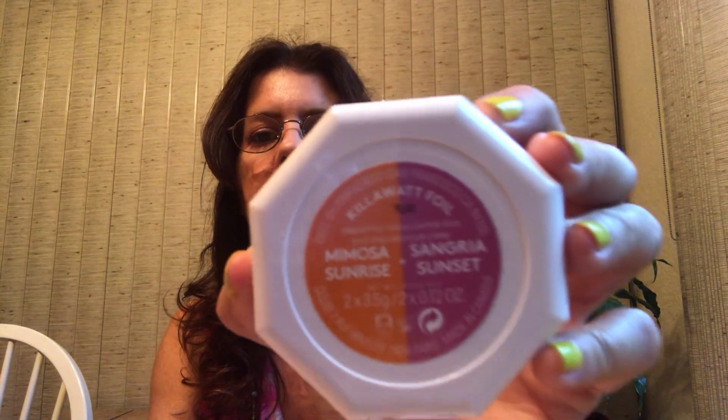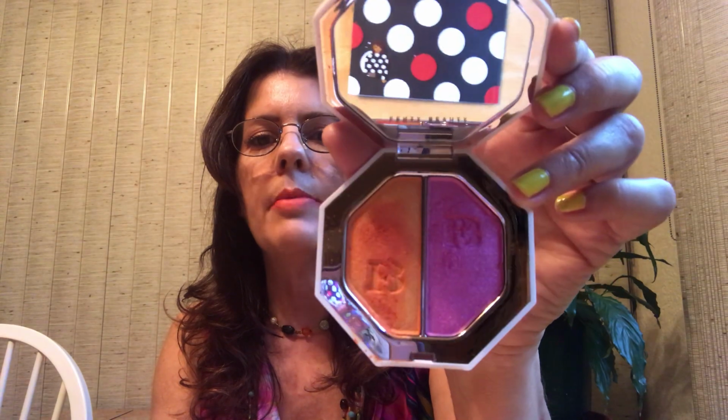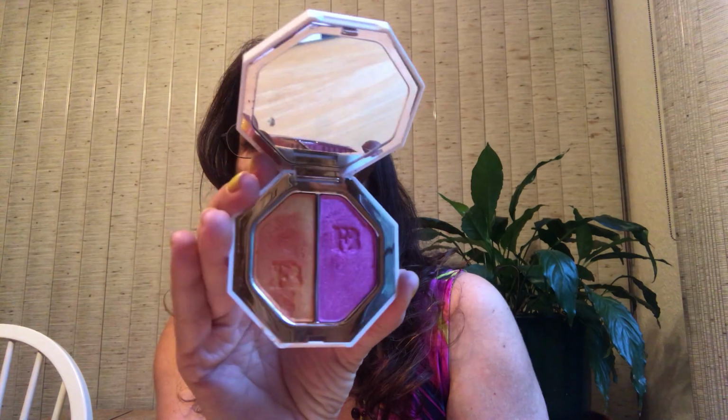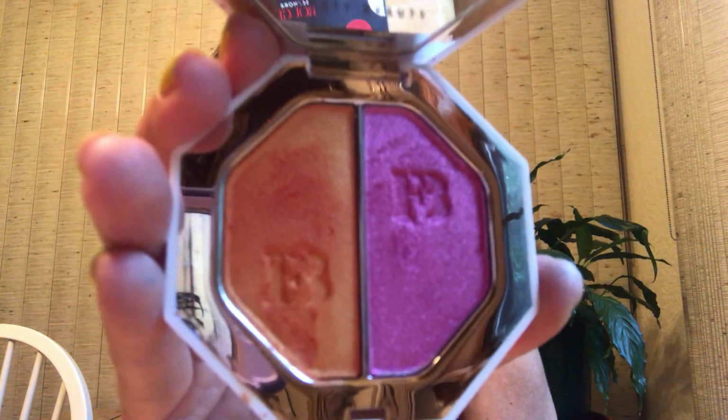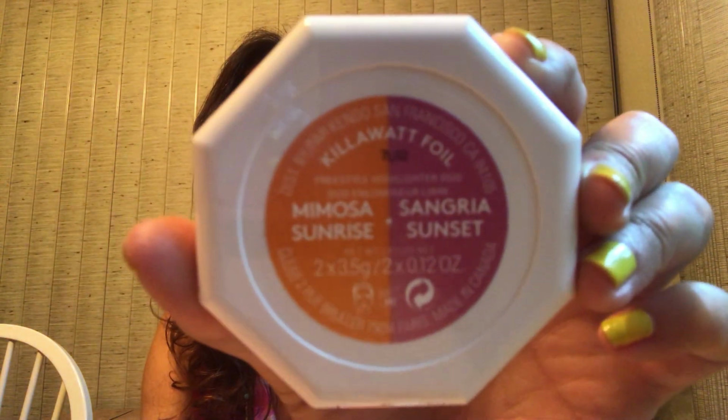And then this is the Sangria Sunset Mimosa Sunrise. This is the one I was just talking about. This is from last summer, and this is just the best. I mean, these Fenty, they had the minted mojito and the sandy colored one, but this tangerine and pink is to die for. And this is the kilowatt foil from last summer, and luckily they made it permanent so you can get it.